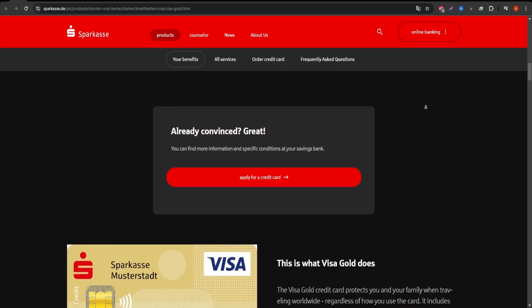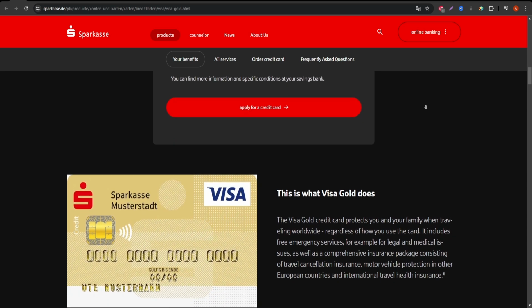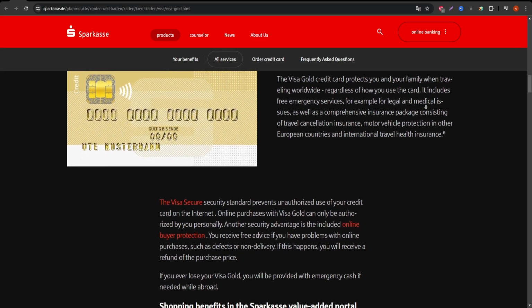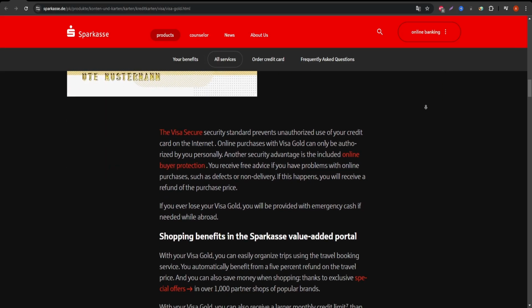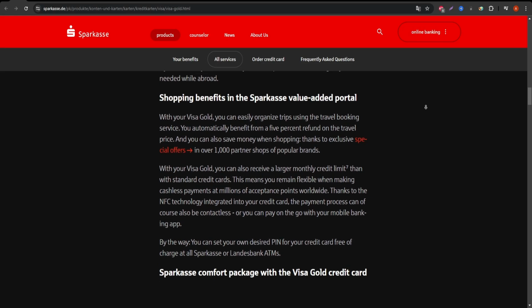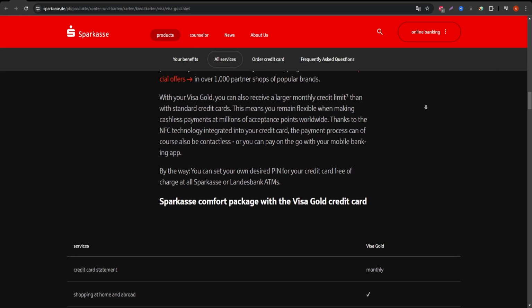Another strong advantage of the Visa Card Gold is the flexible payment options. You have the ability to pay off your balance over time with a fixed interest rate or in full every month. This gives you a lot of control over how you manage your finances, especially if you have larger purchases.